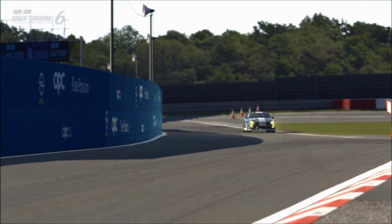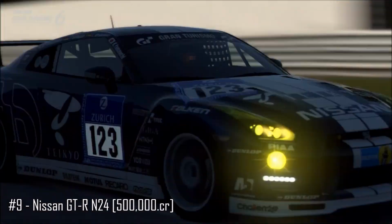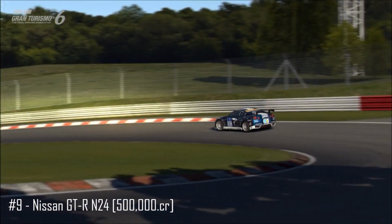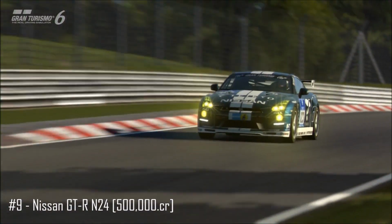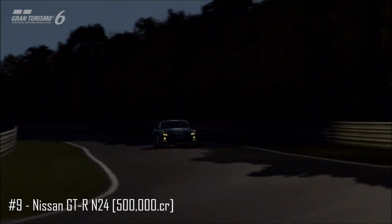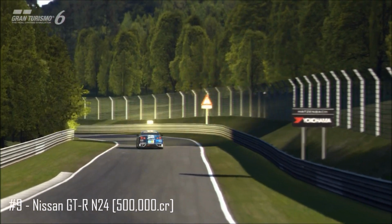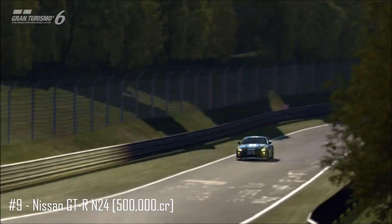In 9th place, I'm putting a vehicle which you don't see many people use that much, the Nissan GT-R N24 race car. This is the more production looking model. It doesn't have the huge body kit. It's an all-wheel drive model. You're looking at 500,000 credits. And for 500,000 credits, what you get is actually deceptively good.